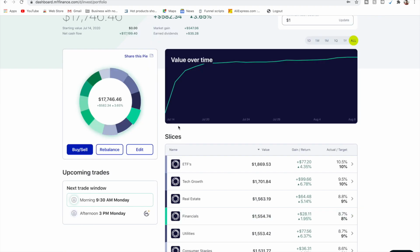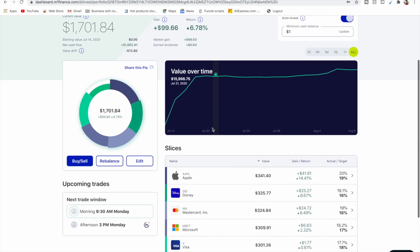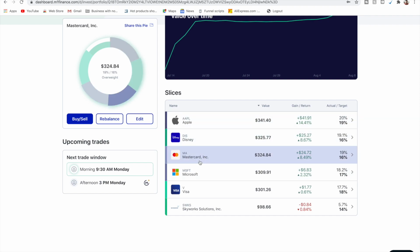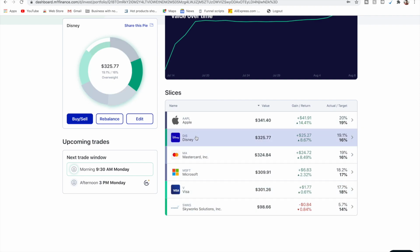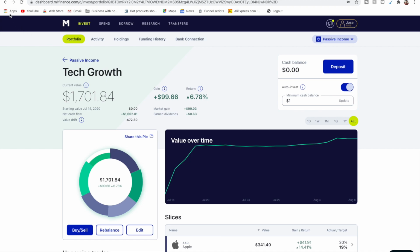As of right now, at the all time, it's up 3.65%, or $582.34. And the one that's giving me the most gains is this tech growth companies. There's a couple different companies. I have Apple, Microsoft, MasterCard, Disney, Visa, and Skyworks Solutions. They all pay a dividend except for Disney, but I just believe in these companies so much that I put them into one sector that I think will do better than all of them.